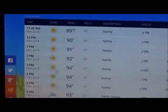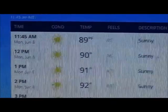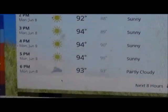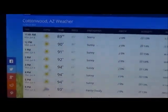We got the Weather Channel bogus weather report. Again, we're just concerned with the condition of the time. 11:45. You see the condition: sunny, sunny, sunny, sunny, sunny, sunny, and some chemtrail activity around 6 p.m. Well, I'm going to just step outside right now and show you exactly what we got.